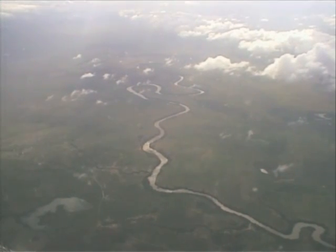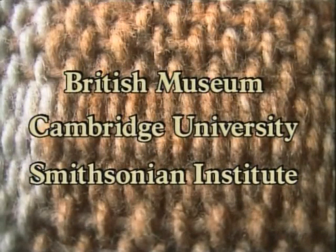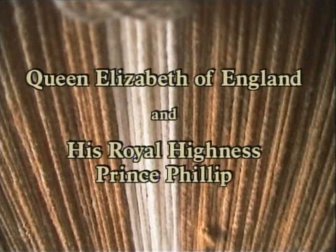It is a great tribute to the integrity of the Wapishana hammock that the acquisitions boards of the British Museum, Cambridge University and the Smithsonian Institution have purchased hammocks to add to their South American indigenous art collections. Queen Elizabeth of England and His Royal Highness Prince Philip are also owners of Wapishana hammocks.